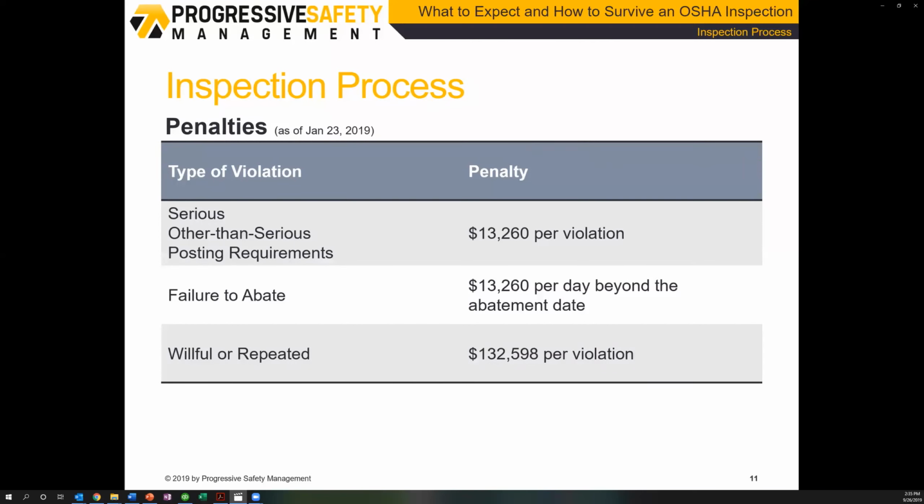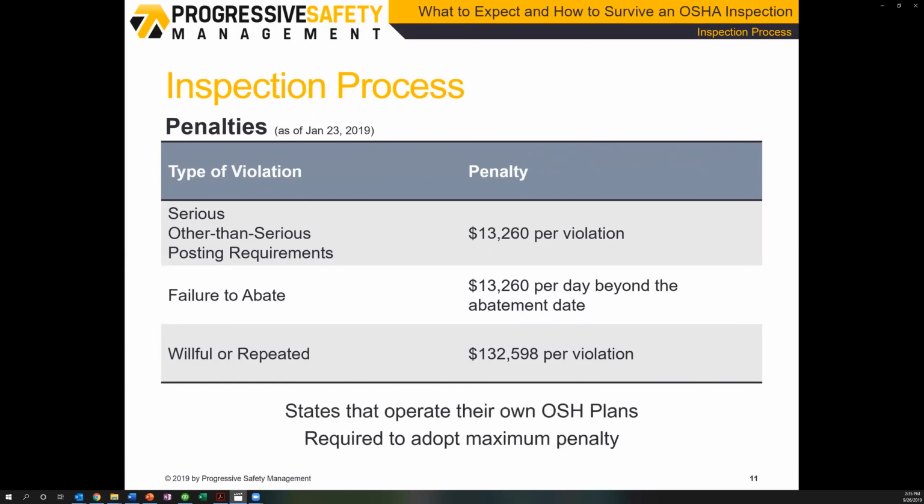Very expensive. Now the good news is that a lot of the state plans were forced to adopt the maximum penalties, but most state programs try to give discounts and breaks to their own state companies, especially for small employers. Those are all hidden things. They'll never tell you about them. You need to know to ask for them. So if you ever get into these types of situations, please get us involved. It's part of the service that we provide to you, that we're there if OSHA shows up. We want to be part of this entire process, so we can navigate through it successfully.